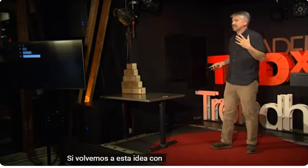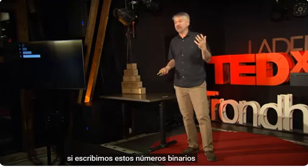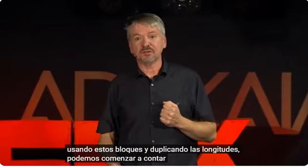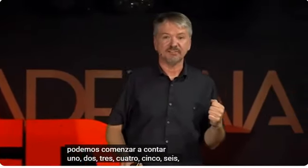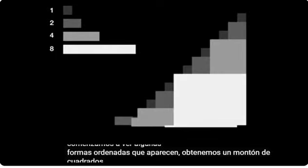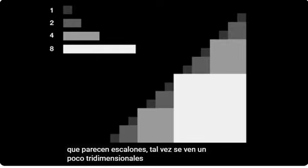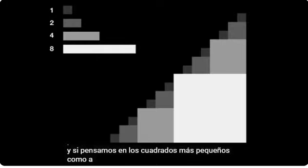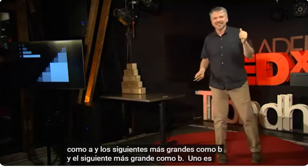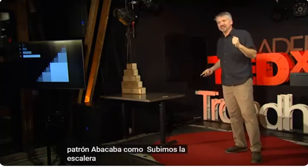If we go back to this idea with lengths, if we write these binary numbers using these blocks in doubling lengths, we can begin to count 1, 2, 3, 4, 5, 6, 7, and we begin to see some neat shapes coming up. We get a bunch of squares. It looks like steps. It maybe looks a little bit three-dimensional. And if we think of the smallest squares as A's, and the next bigger ones as B's, and the next bigger ones as C's, then we get this abacaba pattern as we walk up the staircase with the steps that we step on.